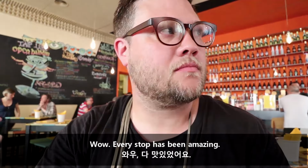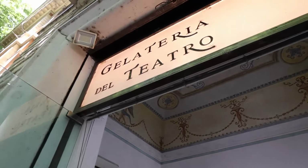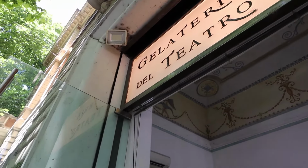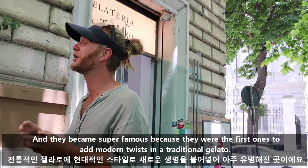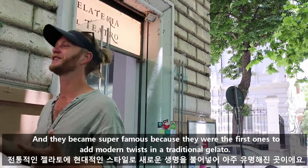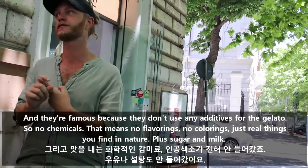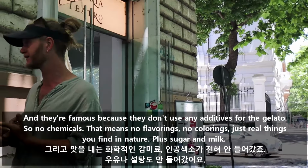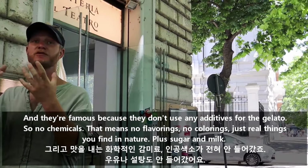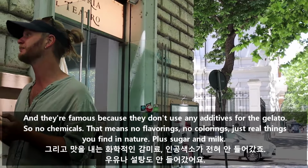Wow. What's this called? Every stop has been amazing. And it became super famous because they were really the first ones to add modern twists in a traditional gelato. Now they're famous because they don't use any additives for the gelato. So no chemicals, that means no flavorings, no colorings, just real things you find in nature, plus sugar and milk.